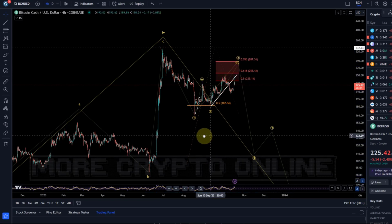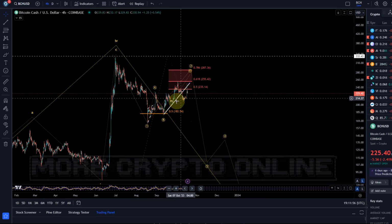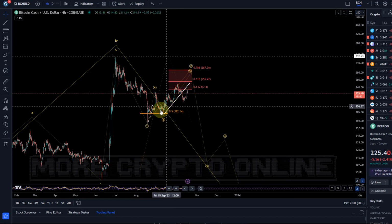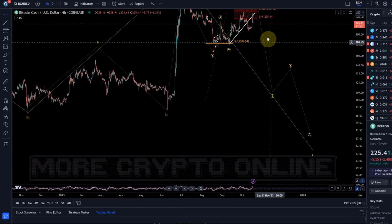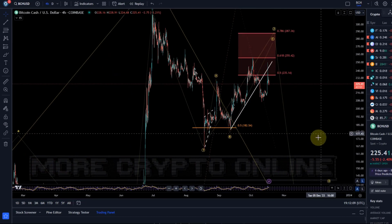$287. But the move up is certainly without clear motivation. It doesn't have the impulsive motivation it needs to really break above resistance. That can always happen and that can always turn up, but at the moment I just don't see it.